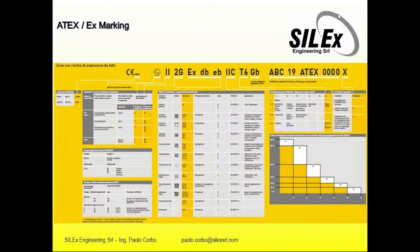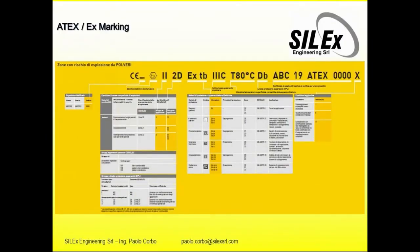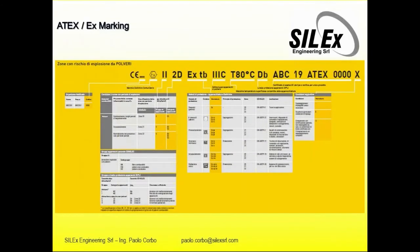Finally, you can have a look at the main marking styles. When you approach the ATEX, which is valid in Europe only, you will see this hexagon. Then the group 2 means this equipment can be used in surface industry, not in mines. In case you need mines, you will see group 1. Category 2 is one of the 3 categories explained before. 2 means this equipment is suitable for zone 1. G stands for gas. In case you have a dust, you will see a D. Okay, so this equipment is suitable for zone 1 gas. This equipment is suitable for zone 21 dust.